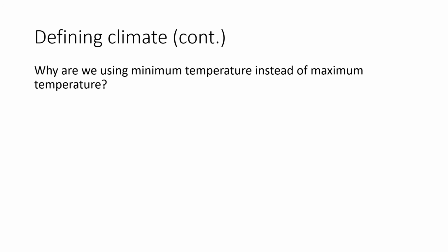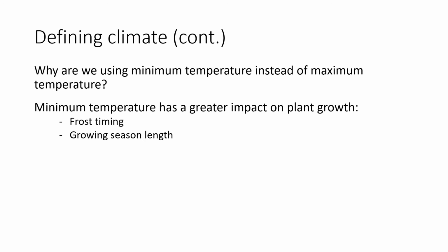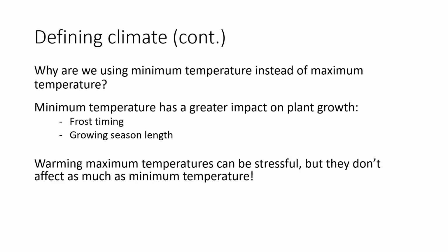You might also be wondering why we're using minimum temperature instead of maximum temperature to define climate, especially if climate change mostly involves the climate getting warmer. The reason is that minimum temperature tends to have a much greater impact on plant distribution than maximum temperature. It impacts the timing of frost and the length of the growing season, both of which have significant impacts on plant growth. This is why farmers use hardiness zones to figure out when to plant their crops. While warming temperatures can worsen periods of drought and cause increased stress to plant health, this doesn't have the same community impact as changes to the severity and length of minimum temperatures.